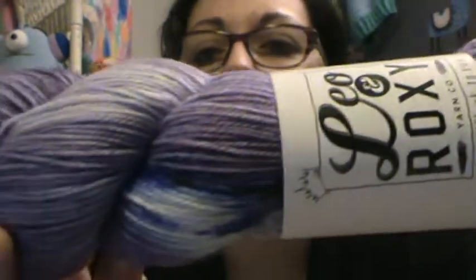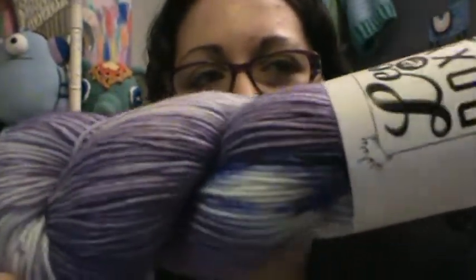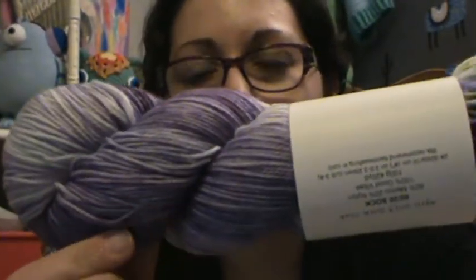Hopefully you saw that. And then this is the yarn for April. 80% merino, 20% nylon, 100% good vibes, 420 yards. It's beautiful. Oh my goodness. It is so pretty with these purples. And there's some greens. It's a very springy color, I find. Kind of showing up a little bit more blue on camera, but it's like a lavender purple. So pretty. Oh, I love their yarn. I will probably be getting more of their yarn. And there's their label.